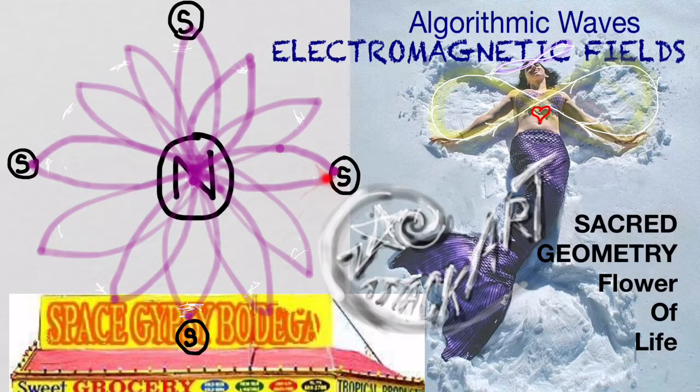As it shoots out to the extremes, it gets out of balance and weakens, and then it's getting pulled back, magnetically pulled. It's electrically shooting out and then magnetically getting pulled back, but all coming central to the North Pole, which generates all the energy. And that's my talk on the electromagnetic fields, the algorithmic waves, and how they create electromagnetic fields, and how that's sacred geometry with the flower of life.